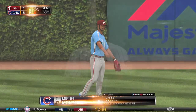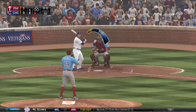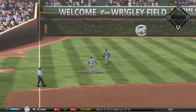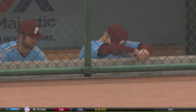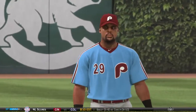Up next for the Cubs, Miguel Montero will get another shot. He homered his last time. Now a check swing here and a little looper. Oh, and he misses it. So you can mark that one down as an E5, and I bet he'd like to have that one over.